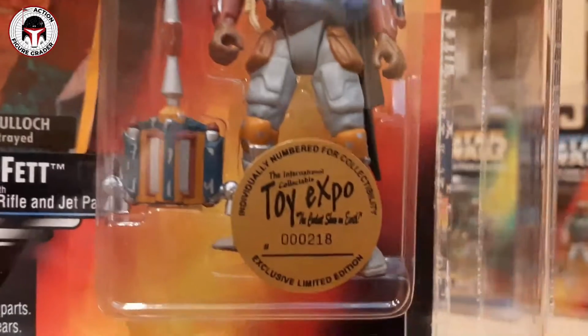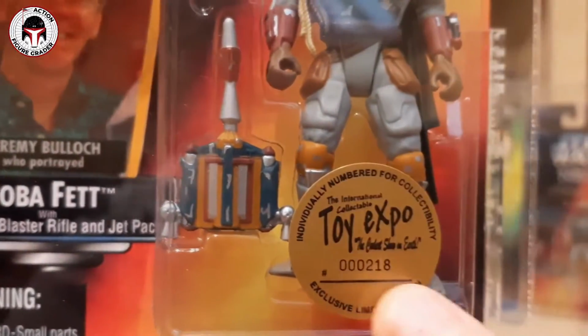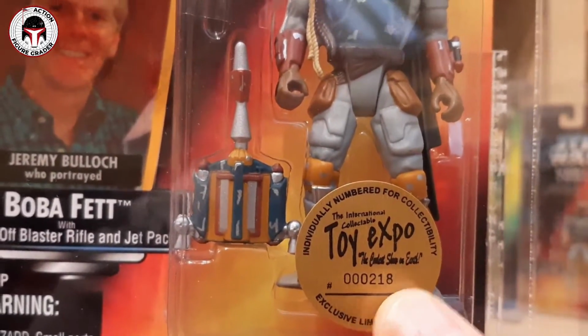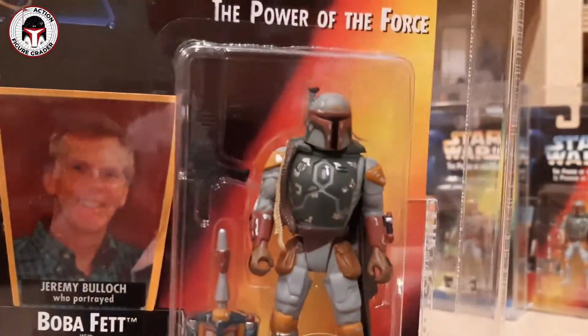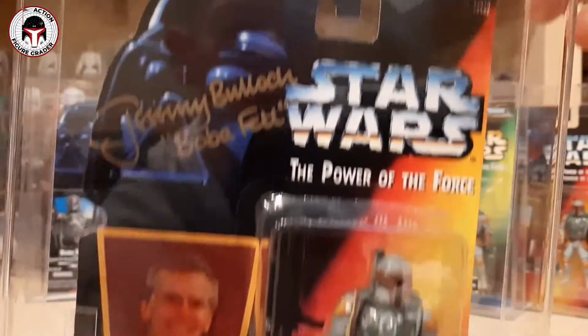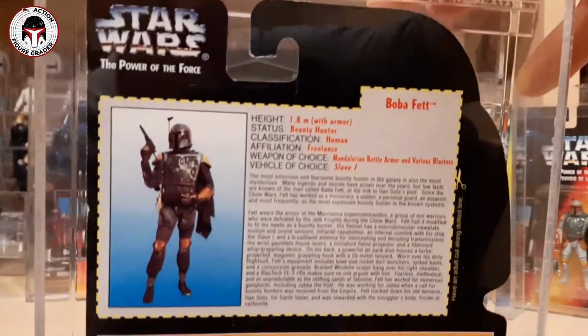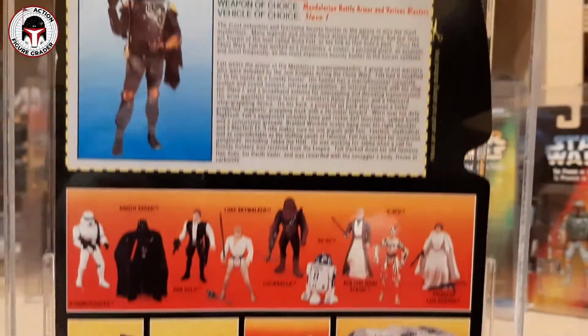These Toy Expo exclusives, most of them have a number here. They're individually numbered for collectability. This is number 218. And so this is the Toy Expo version. This is the full circle on the hands, and I'll go through those error cards as well in a second. But a really nice one, and I'm glad I got it for what I did. I mean, nowadays these go for about double what I paid for it, so it's a really, really nice example.